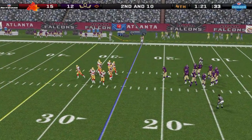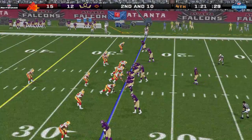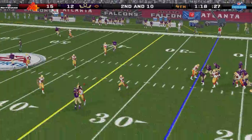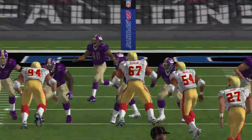Second and 10. Ball on the 25-yard line. The visiting team come out with eight guys in the box. Gets the pass off. Incomplete as the defender knocks it away. Number 59 was there on the coverage.